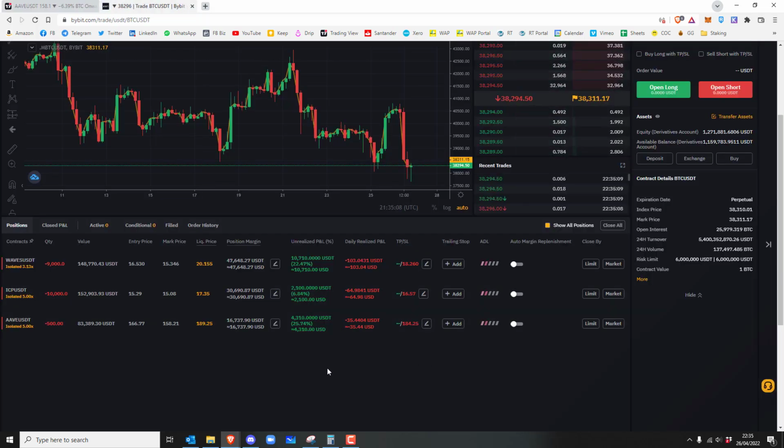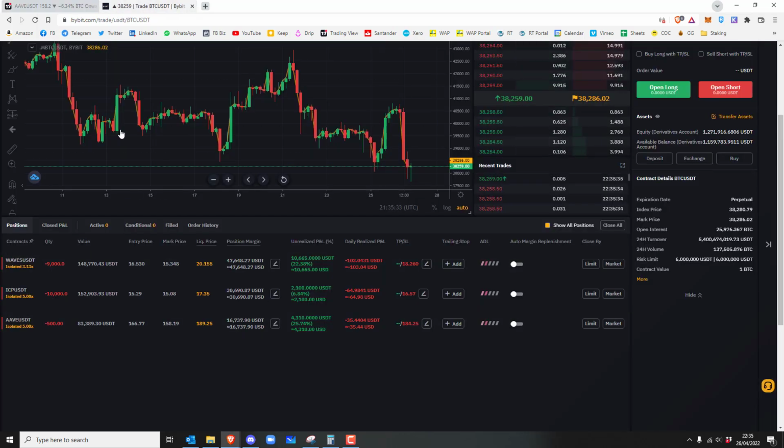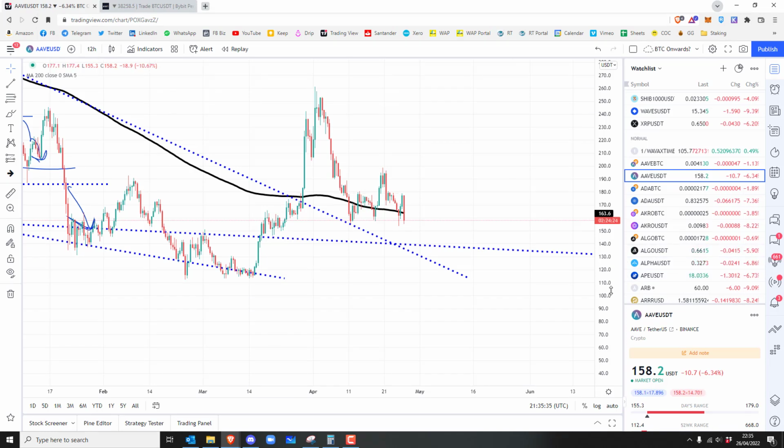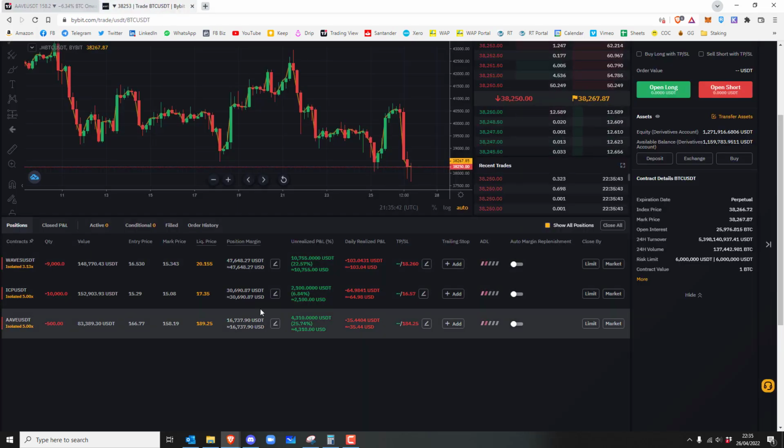Normally I would probably snatch some profits here, but because I placed these trades on the 12-hour chart, I don't need to snatch as much. I can give it a little bit of room. Now what I can do is take some risk off the table if I wanted to.